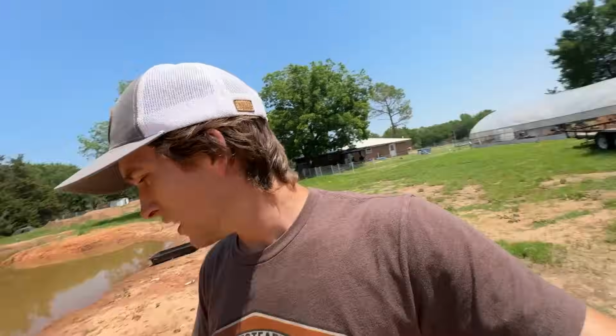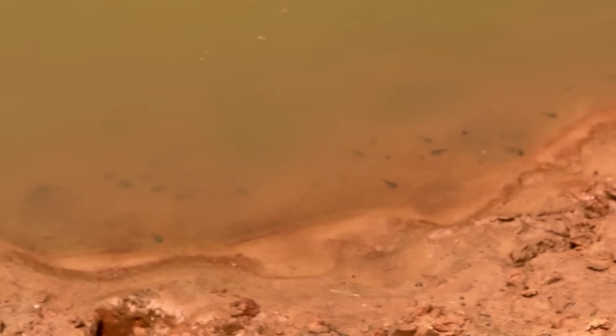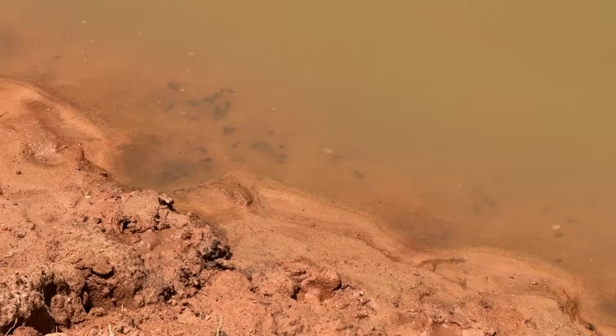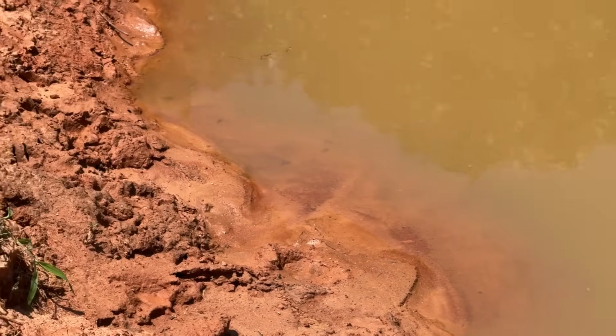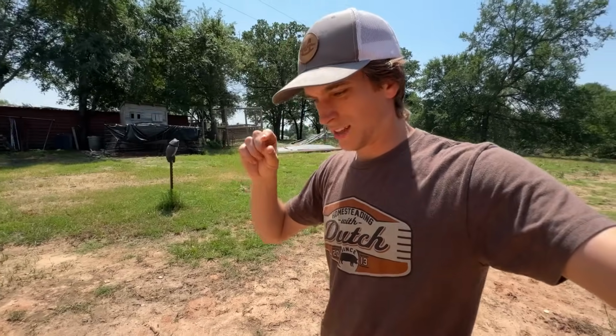As you guys have seen, I don't know if you all can really, oh yeah, there you go, you can see it. Look at the amount of tadpoles. The whole bank is just covered like this in tadpoles. So we have got a lot of tadpoles in here, which bass love. So we're gonna go catch a bunch of little bluegill, sunfish, some small stuff like this. And then we're also going to catch maybe 2 or 3 big bass, as big as we can catch, which I'm not the greatest fisherman, so we'll see how that goes.